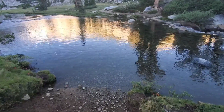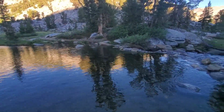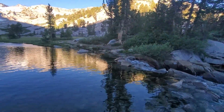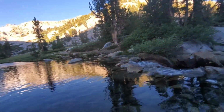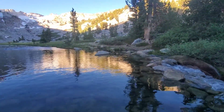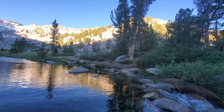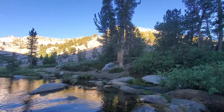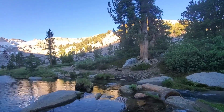Okay, here it comes. Oh man, can't believe I'm opting for the ford. All right, looks a little deep there. I'm gonna come over here. Yeah, that's cold. You can successfully rock hop this. I saw three separate people do it successfully, but I tried it a little bit. I actually didn't get a whole lot of sleep last night, so not feeling that confident in my rock hopping right now. So I'm just opting to ford.